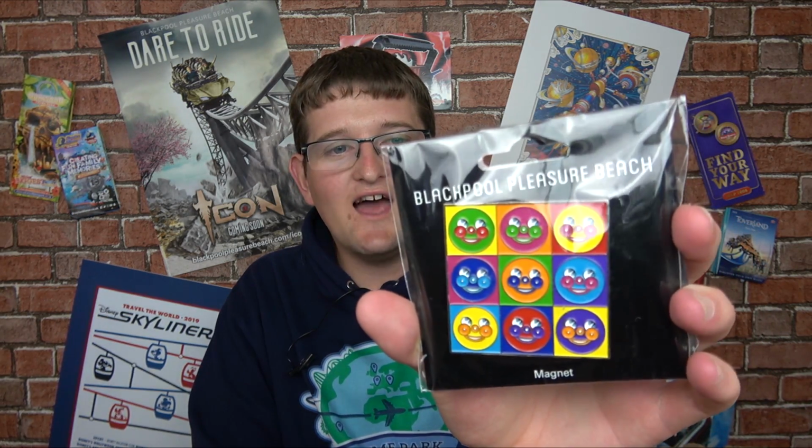Just a little magnet here as well with Funshine on there. Something else they sell at the park. Good to see that Funshine is coming back. It's that classic Blackpool mascot that I'm a big fan of. And you know what I'd love to see them do? You've got the white entrance archways at the entrance to the park, and they used to actually have Funshine on there as a light up sign.